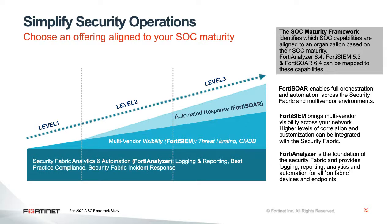For FortiAnalyzer, we give you the form factors. We give you a form factor which is either hardware, or a form factor which is VM, or we have offerings on the public cloud providers as well, where you can go with a pay-as-you-go option. We also have a hosted offering for customers who don't want to manage the infrastructure. We do have that as well. So irrespective of your appetite for the form factor, we have that as a choice.